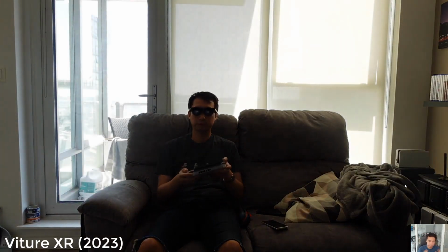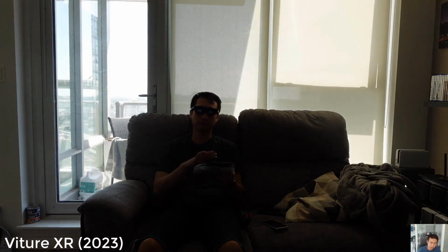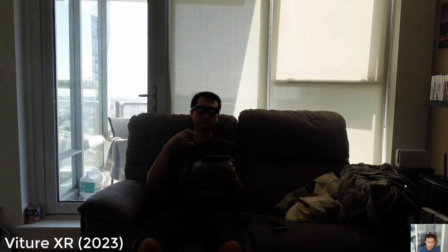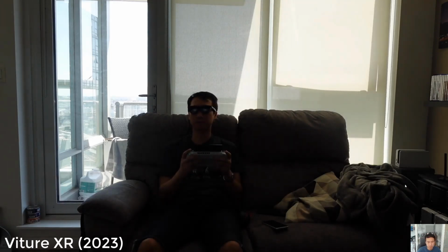But I really did like the accessories with this one as well. They include a mobile dock accessory. You can connect it with your Nintendo Switch. Also, if you have another friend who has the XR glasses, you can watch the same thing together. And it's a mobile battery pack. So yeah, the accessories were pretty cool. And then there was the XR Beam accessory as well. So yeah, there were some cool accessories for it.